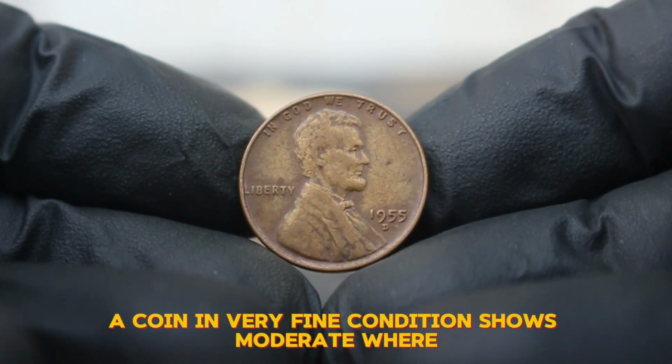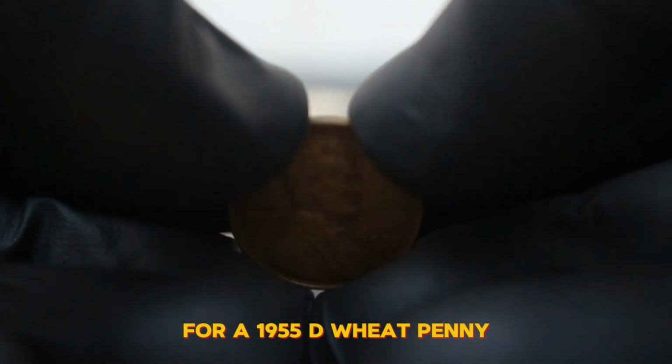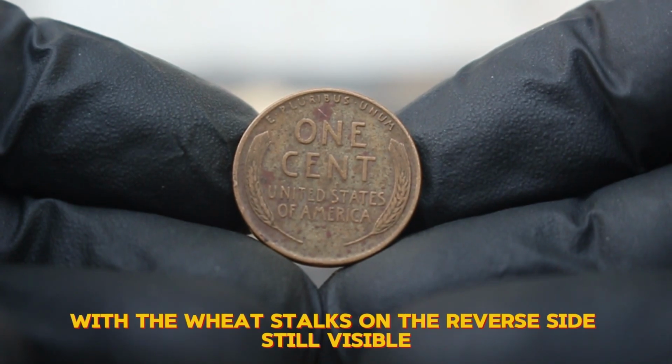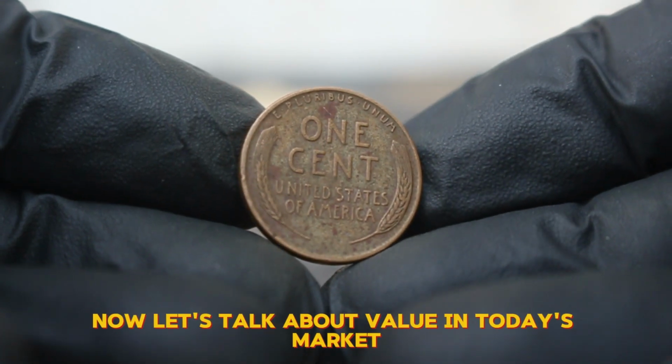A coin in very fine condition shows moderate wear, but many of the design details are still clear. For a 1955 D wheat penny, you should see strong details on Lincoln's hair and face, with the wheat stalks on the reverse side still visible, though there may be slight smoothing from circulation. Now, let's talk about value.